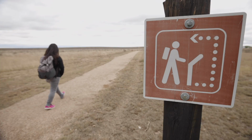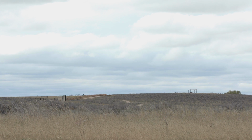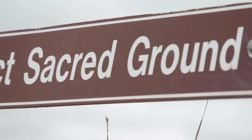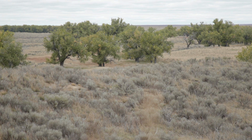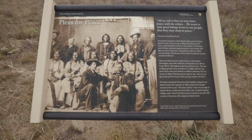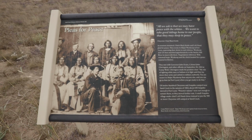All right, I'm just beginning the walk, a short half-mile trail up to Monument Hill. Up there you can see the overlook and listen in on an interpretive program. Just behind me is where the Cheyenne and Arapaho camp would have been in 1864. In that camp, there were about 750 people of the Cheyenne and Arapaho tribes. So this was supposed to be a place of peace.